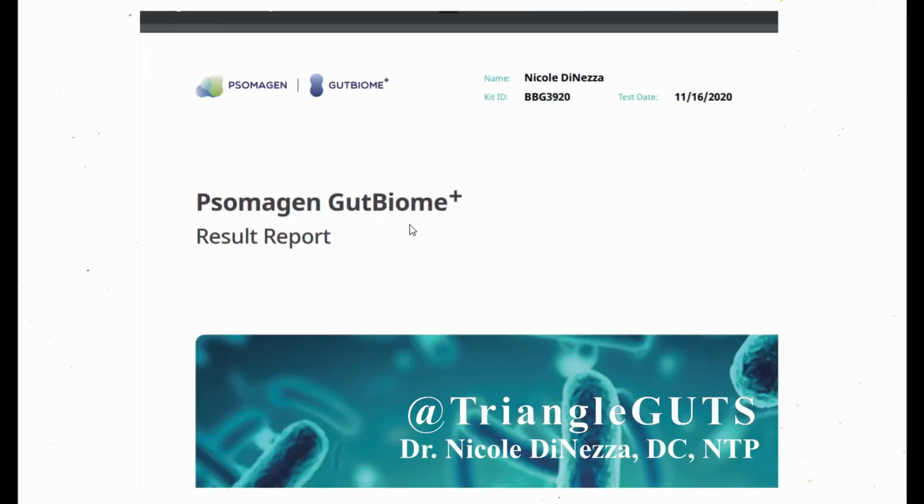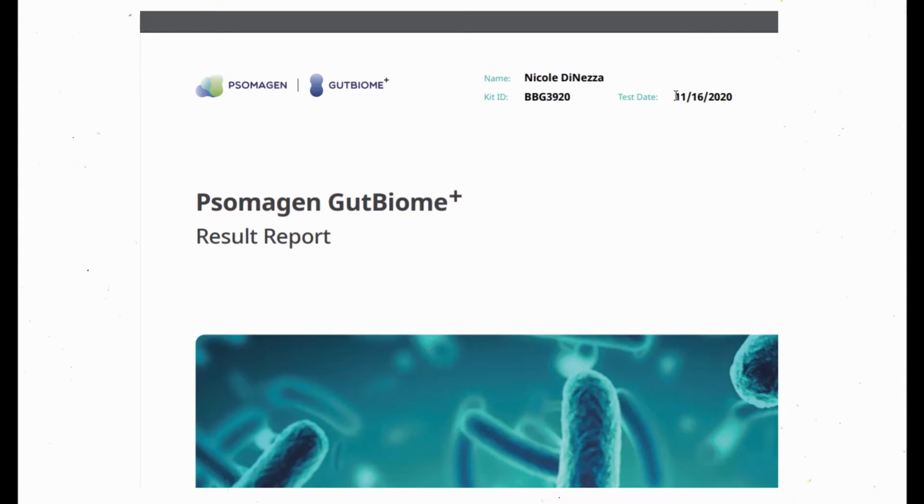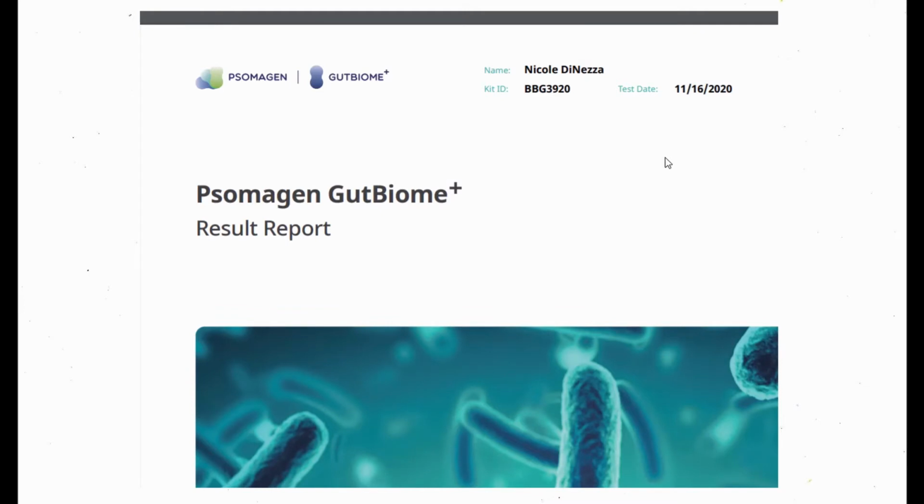And here we go. I will start by pointing out again that, keep in mind, stool is not a homogeneous substance, so you are going to get variations in the report with each sampling. And this was also taken about 2 months, maybe actually 3 months, after I did the Biome FX. Honest to God, when I sent off the Biome FX and the GutZoomer, they looked so great. I thought for sure I was just going to use one of those, and that was going to be the end of this series. But no, I actually felt the need to do another round of testing and explore another potential test. So here we go with the Psomagen GutBiome Plus.